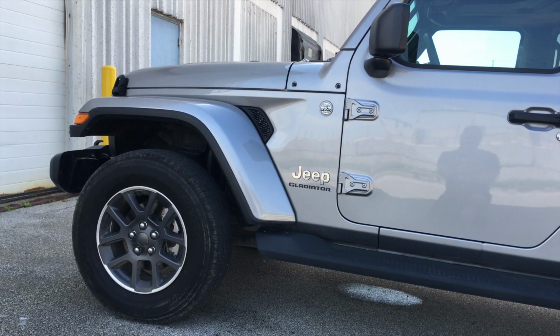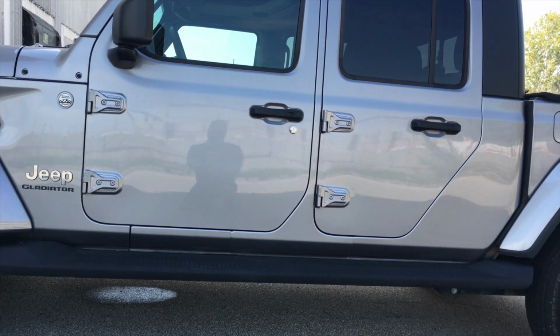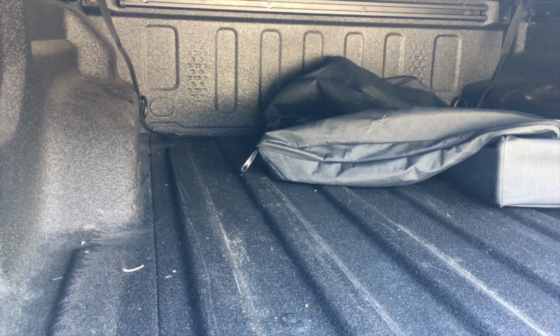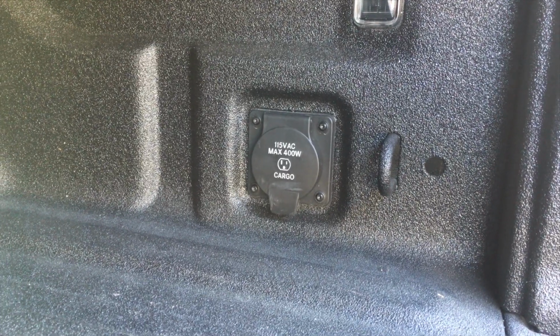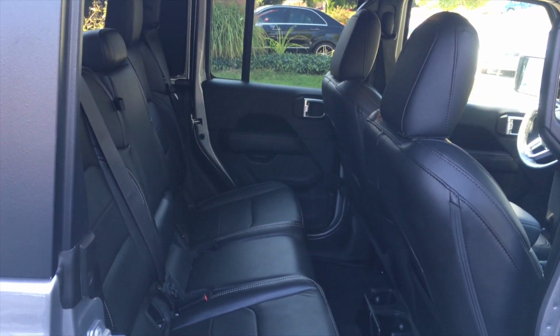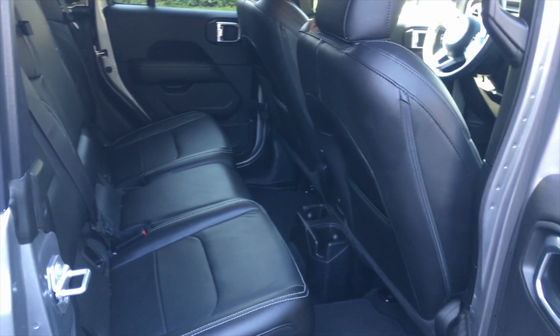A big advantage that comes with the Gladiator as a pickup is that you still have the removable roof and removable doors. So if you feel like being cool, you can just take them off. The bed in the Gladiator doesn't stand out in any way. It's of average size for the segment, but it does have a very useful power outlet. You can use it for fridges or whatever you want, as long as they don't exceed 450 watts. Last but not least, the Gladiator is a little bit roomier compared to the Colorado. So passengers in the back are going to be a little bit happier on longer trips.